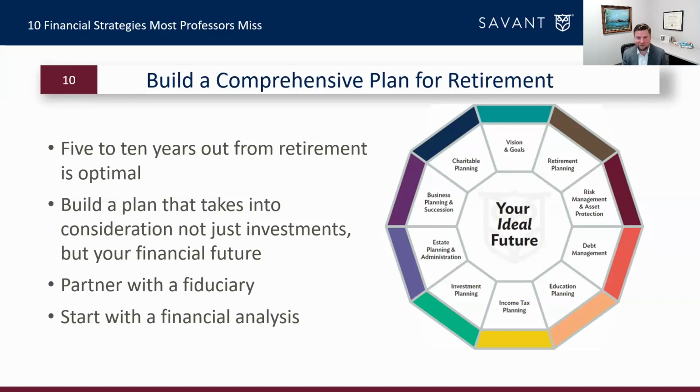So maybe it's because a lot of academics enjoy their research or they work later into their careers, but oftentimes we see faculty just wait too long to put a comprehensive plan in place, and then they miss out on some really large opportunities to enhance their financial future, some of which we actually covered on today's call. So ideally, we want to partner with a client when it's appropriate, and that timeline can vary greatly depending on what you have going on in your life.